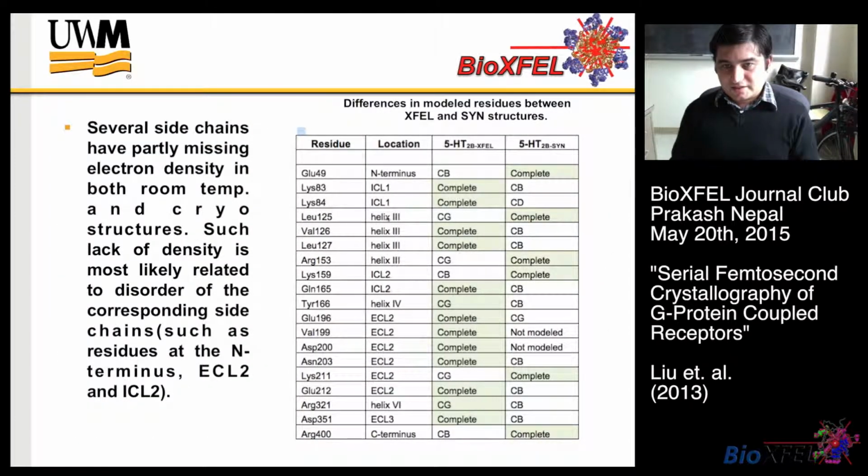And this is another result they showed here. Several side chains are missing electron density in both the room temperature and cryo structures. Such lack of density is likely related to the disorder of the corresponding side chains. So here, corresponding to the XFEL structure, in most of the residues they are getting the electron density, but in other side chains they are still not getting it, which is far better than the synchrotron. What does CB and CG mean here?